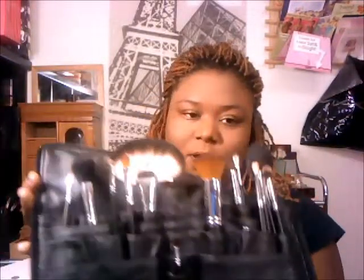So there's like 3 brushes in this set that I just don't know why they're there, but aside from that, I do like it. It even has a little pocket to put your cards or whatever.